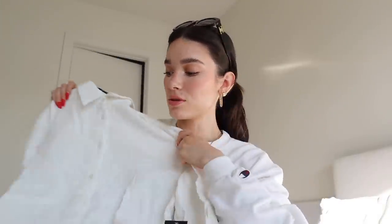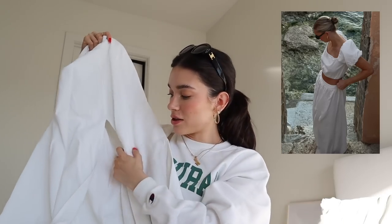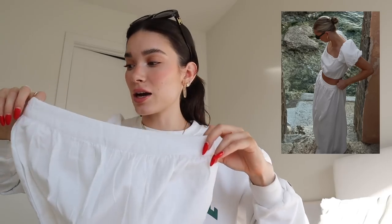Next, on that same note, I got this white button down. This one's a little bit of a thicker, different material, over a little bralette or a tank top as a summer cover up. Oh, I'm so excited about this. I have seen this trend on my Instagram, so I found it on their website. It's this long white maxi skirt, and I believe there's a slit in the front. It's high-waisted, has a zipper on the side.